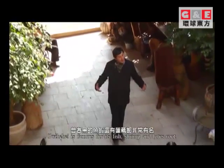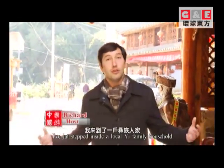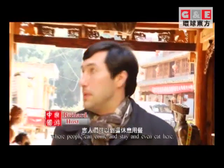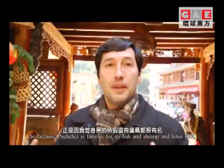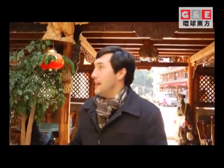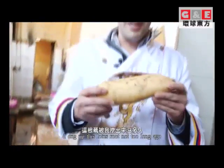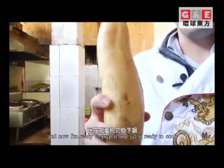Puja He is famous for its fish, shrimp, and lotus root. I've just stepped inside a local Yi family household that they also use as an inn and restaurant where people can come and stay and even eat here. So, because Puja He is famous for its fish and shrimp and lotus root, you can come here and try many great delicacies. Well, I dug up this lotus root not too long ago, so now I'm ready to prep it and get it ready to cook.